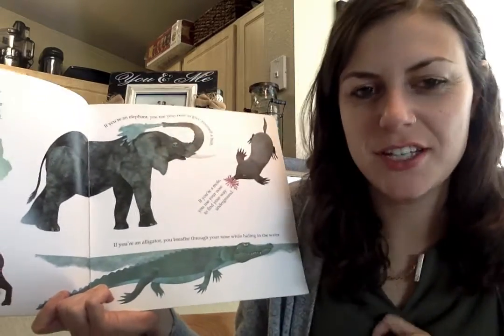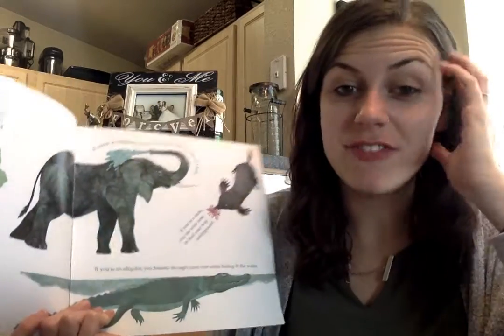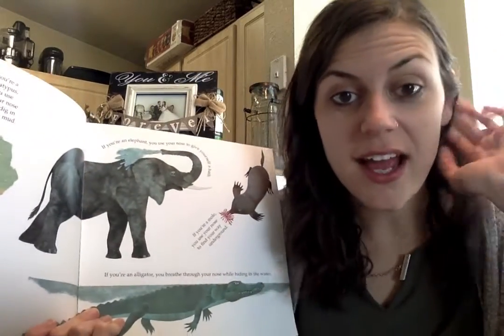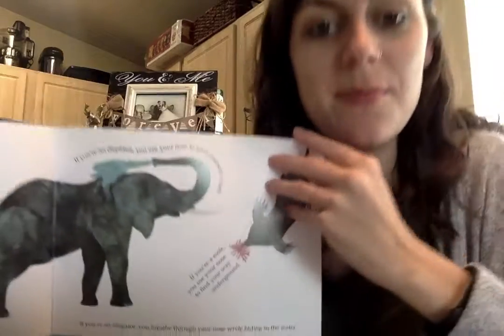So I'm going to change my prediction because I thought it was just about this tail. Because it says, what do you do with a tail like this? So I thought it was just this tail. But I'm realizing that this book is going to give me information about lots of different animal body parts, animal body types. So interesting. Let's keep going.